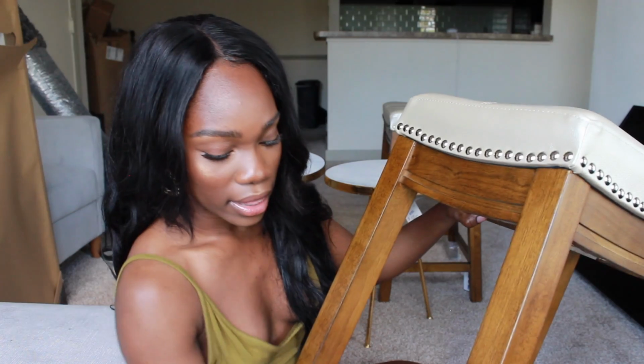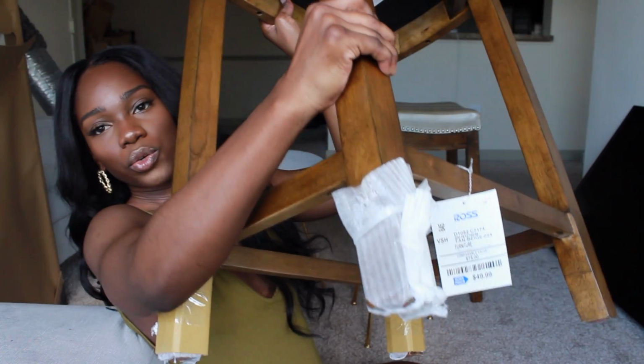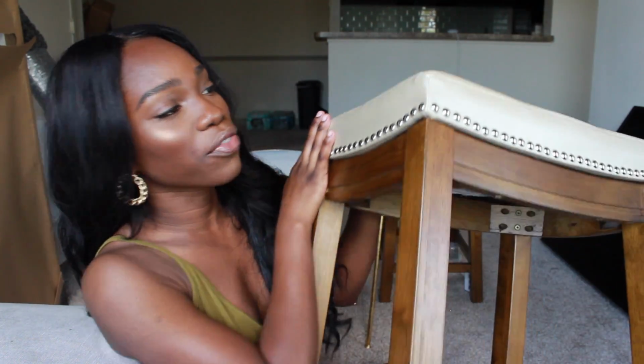That's just that. These bar stools were $49.99 apiece, so $100 for 2 bar stools, which is a decent price. Most bar stools are like $100 plus each, or like $80 each or something like that, which is pretty unreasonable, but I like these. They're gonna do the trick for now. If you go to a few different Ross stores, you might be able to find this color or a darker brown color or a lighter one, but it wasn't cuter than this.